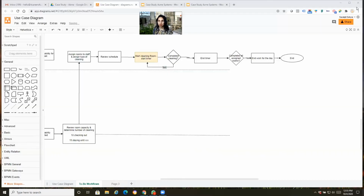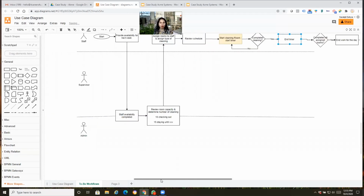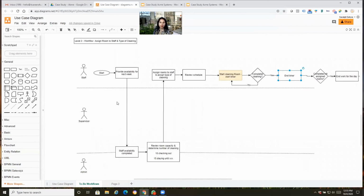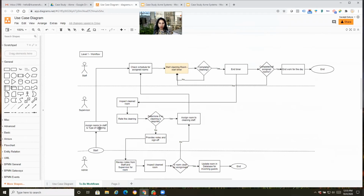Oops. I don't know what I just did. So no goes here. And if they're done, they end their timer. And again, all the notifications apply, but since we're focusing on the workflow of assigning rooms to staff and type of cleaning, this is the new thing that we've introduced in this process, which we only identified by here, assigning room to staffs and type of cleaning.